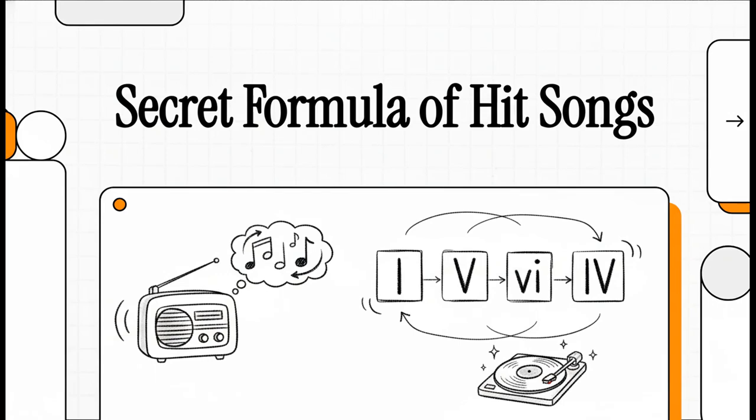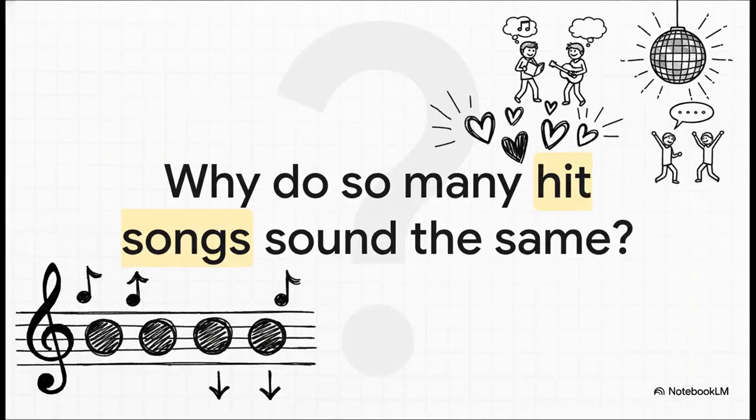Have you ever been listening to the radio and just thought, hang on, this song sounds really familiar? Well, you're not going crazy. Today we're going to pull back the curtain and show you the secret formula behind a ton of your favorite hit songs. So let's just get right into it.